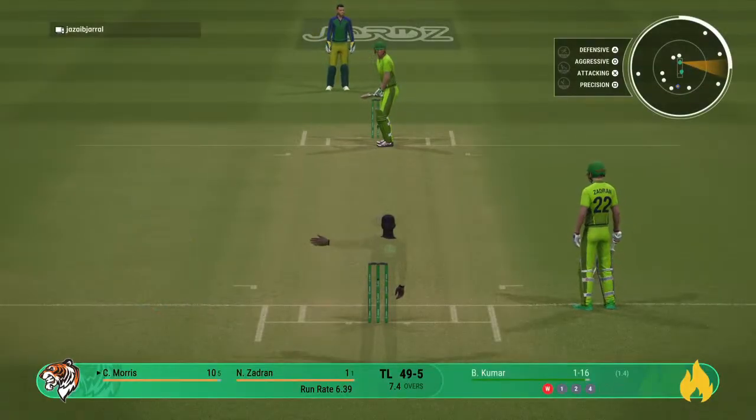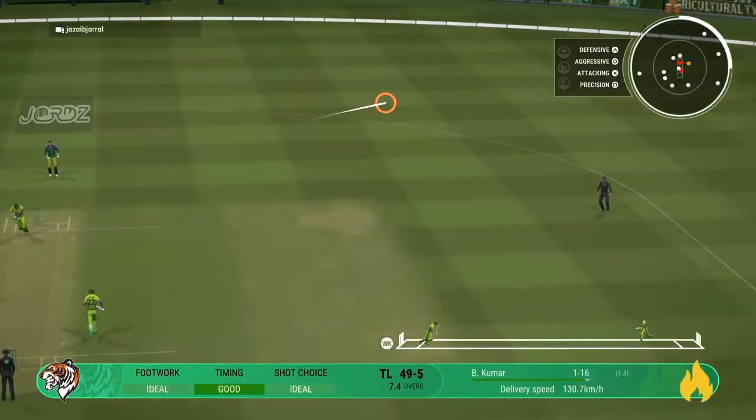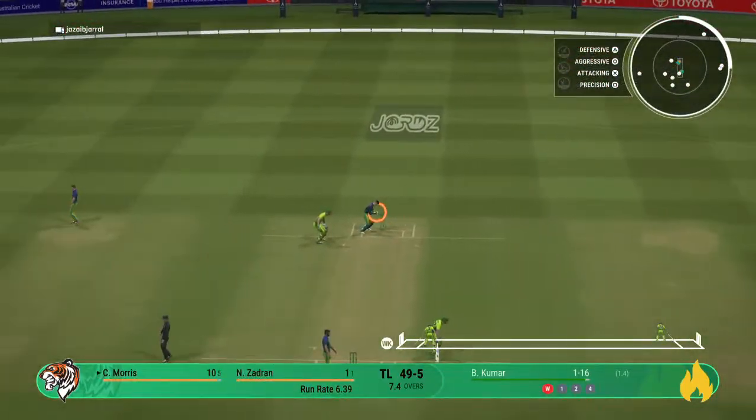Kumar shouldn't be too worried about that last ball. They've got them playing their shots. Just need to tighten their areas now. Power and precision in that shot. Oh, that's great work in the deep. Saved a certain boundary.